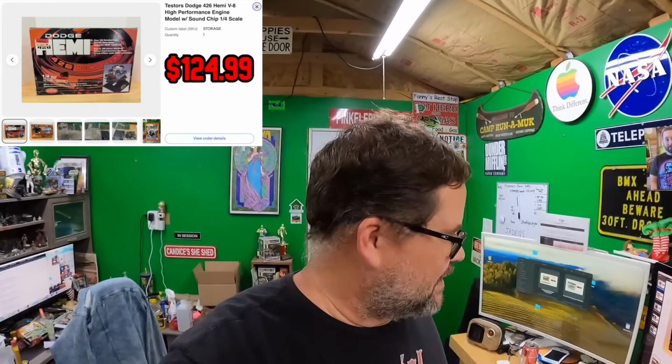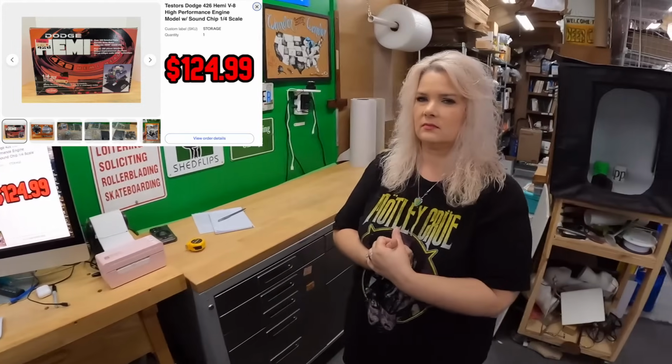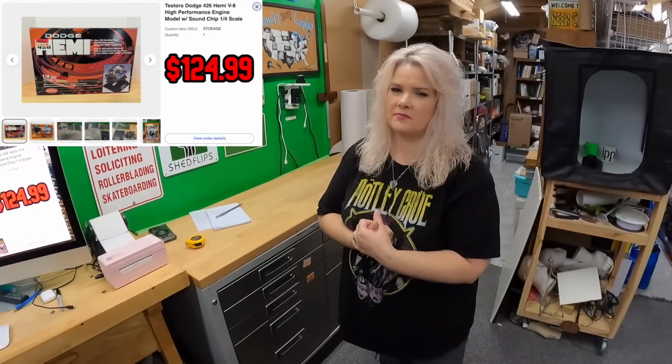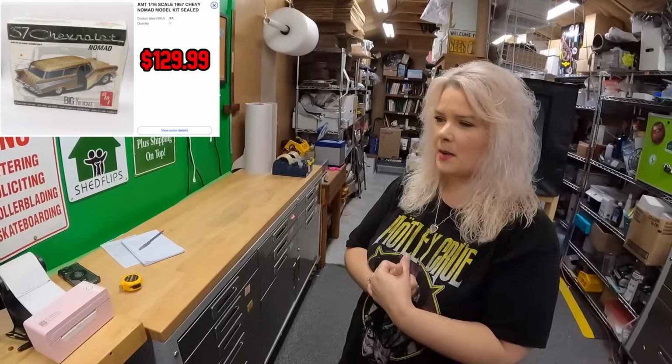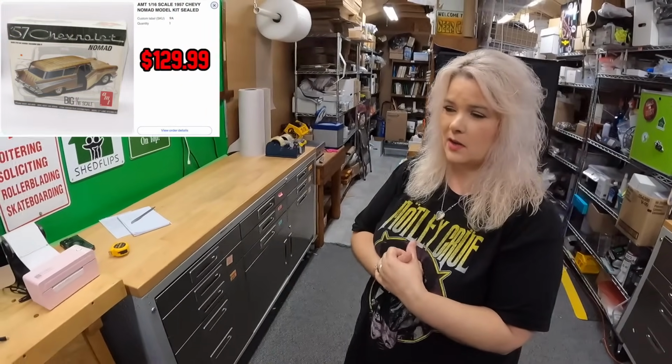Yeah, and we're going to show you some of our better ones from all the items we're going to show y'all here. They're all from the past 2 years. So that's the furthest I could go back on eBay searching for our sold items. Like for instance, this engine model, we paid $10 for that at a garage sale. It sold within, what do you think, about 2 weeks? Yeah, it sold pretty fast. We sold that for $124.99.